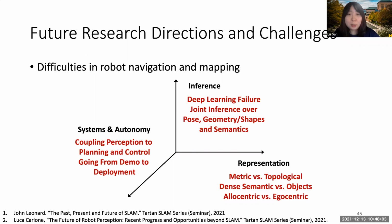And also, semantic mapping, also robotic mapping, is a very difficult inference problem. The wrong measurements obtained from neural networks will be propagated into the following modules. For example, we noticed segmentation failure in semantic mapping. Therefore, we need a framework which can perform joint inference over different information, such as pose, geometry, shapes, and semantics. And also implement the systems and make them autonomous. It's also a very difficult systematic problem for robotics.